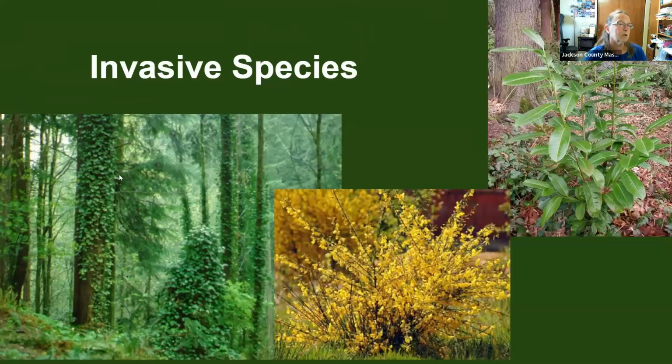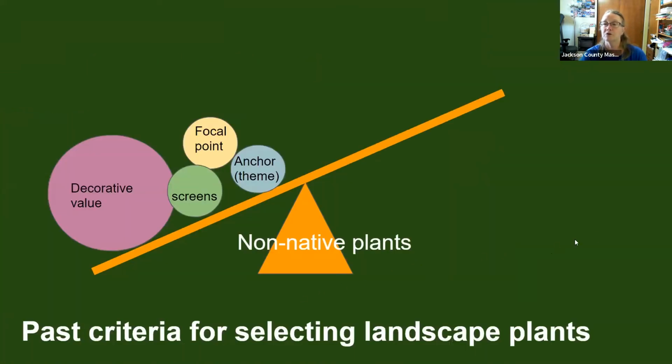All of you who've been to Portland know what the Portland forests look like. Here's all the English ivy that's escaped from the yards in Portland, and it's choking the trees in the forest. Here's English laurel, also growing on the forest floor in Portland. And then when you get out in sunnier spots, we've got Scotch broom and pampas grass. You know, the list goes on and on. It's a really awful situation.